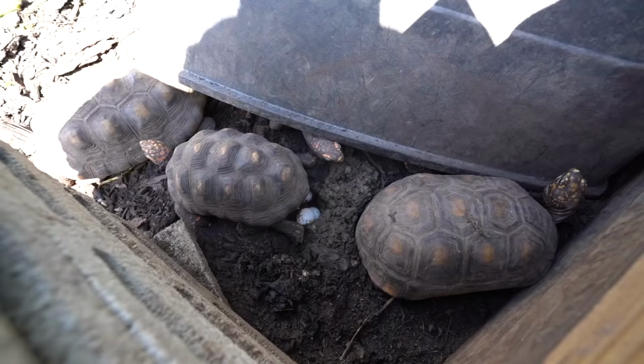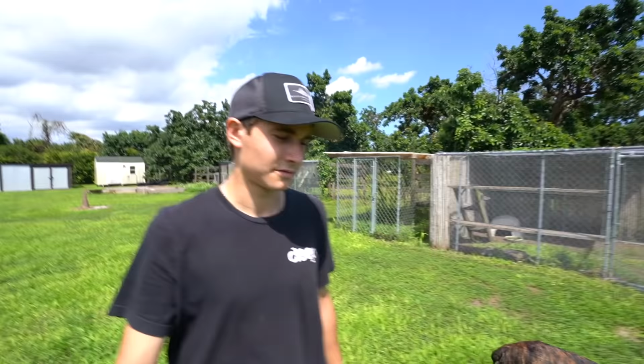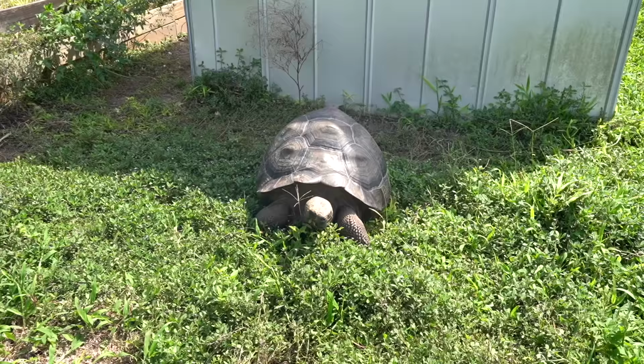No. Female redfoots. I've raised her up since a hatchling, and she's just laying eggs right now. Look how insane that is. She's digging with her back feet. Isn't that cool? That's awesome. Jacob also has a bunch of lizards and stuff over here. Lizards, reptiles, turtles, tortoises. Oh, look at that big one right there. We got Galapagos. I'm not sure if it's a boy or a girl yet. A couple more years and we'll know. All right, Paul, the lid is on.